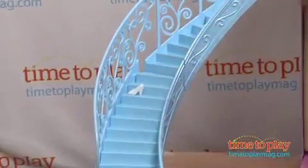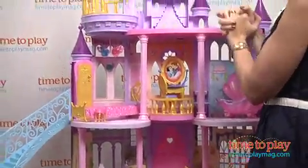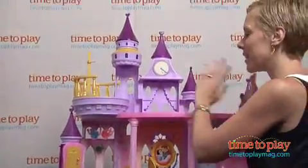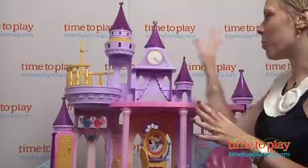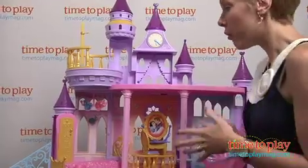So every character has a beautiful experience inside the Ultimate Dream Castle, and they all can enjoy the Wish Upon a Star rooftop. We know that lots of dreaming and lots of wishing and magical moments can happen on top of the castle. And all of this is a huge play space for kids to enjoy.